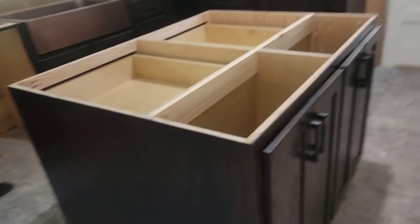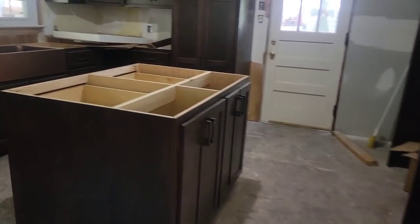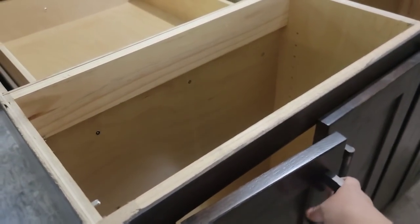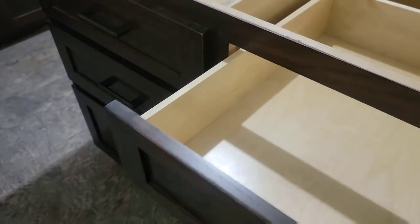And my island has been placed. So here we are. There is my island. I've got cabinets on this side with a shelf on both sides. And then on this side, I have the 3 drawers.